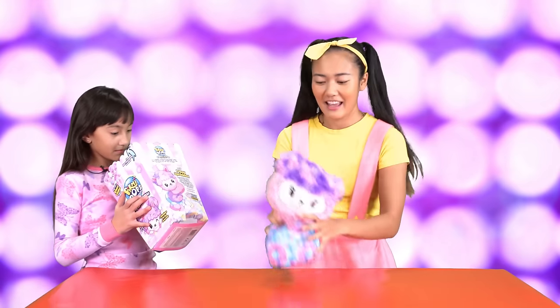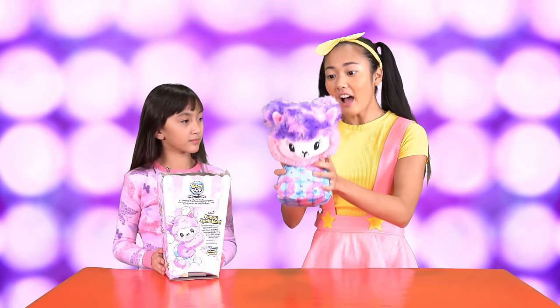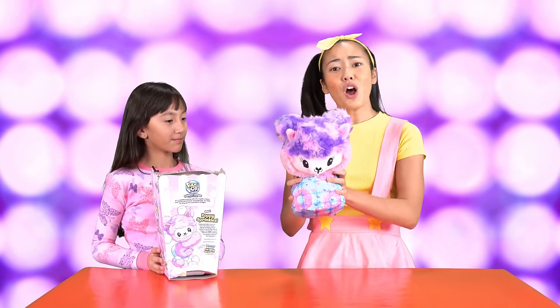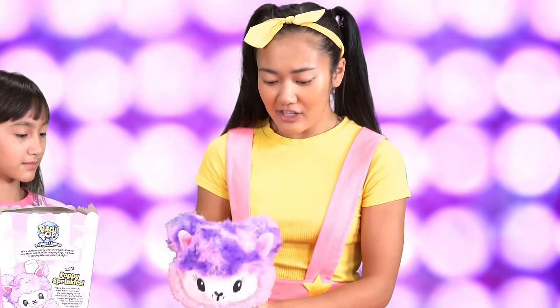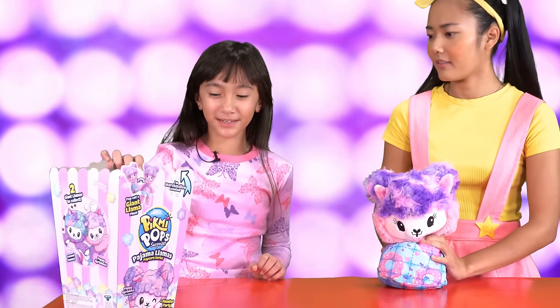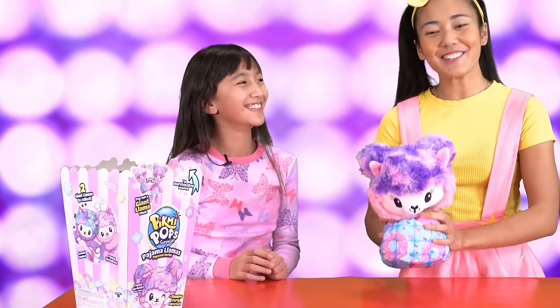Whoa. Look, I think this is a llama. She's so cute. She's got different shades of purple in her hair, and she's even wearing a sleeping bag. Look, Ellie, it even says Pick Me Pop's name. It says that she's Poppy Sprinkles. Poppy Sprinkles has such a cute name.